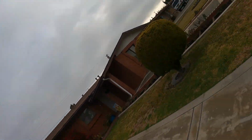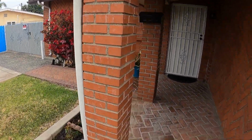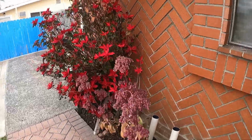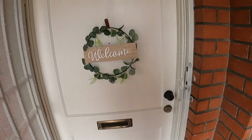Good morning, we're in Montclair, California. It's a 4-bedroom, 2-bathroom, new roof, fresh new upgrades, fresh new stage. It's my first time in. Let's go check it out. Iron security door, freshly done landscape. Welcome. The homeowners here are excited to locate a new buyer, and I'm excited to help.